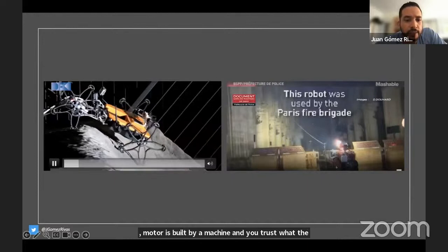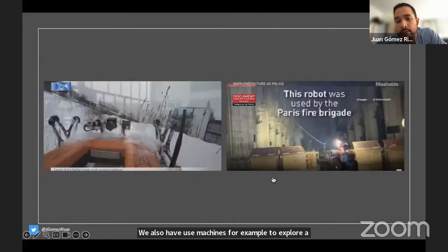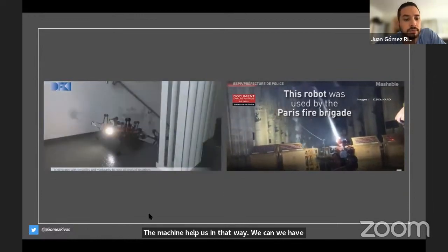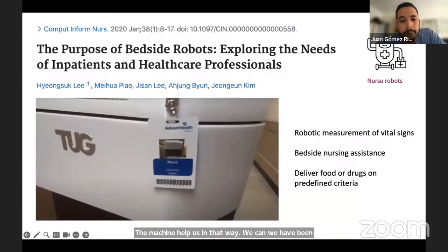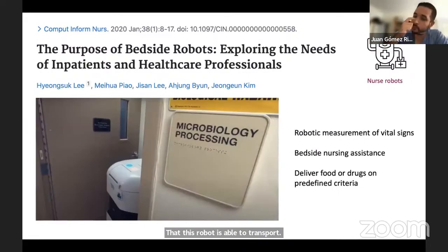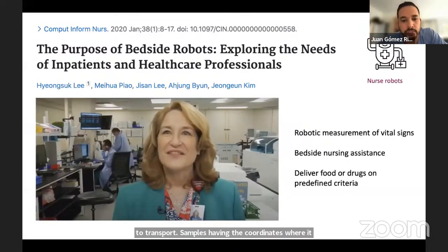We have also used machines, for example, to explore caves or to put out the fire at Notre Dame some years ago. Machines helped us in that way. We have been using robots also for nursing. This is a robot called Tug, which is able to transport medication and samples, having the coordinates of where it needs to go in the hospital.